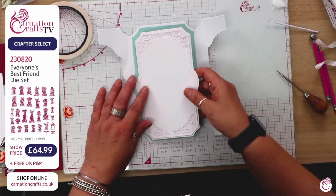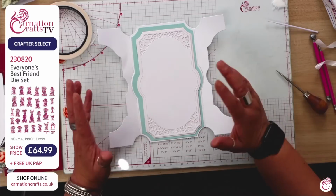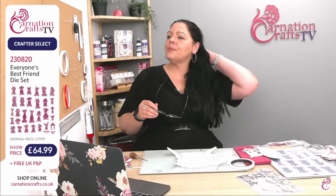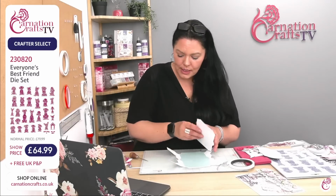Okay. Isn't that so fresh and pretty and clean? Really beautiful, beautiful card shape. The colours are really, really gorgeous in this. It's got that really, it's clean, isn't it? Really clean sense to it.